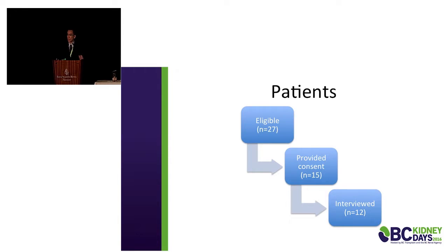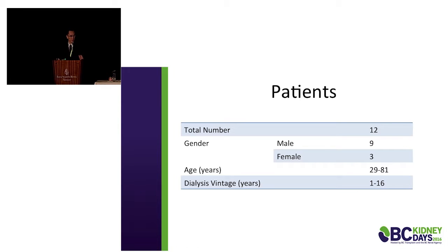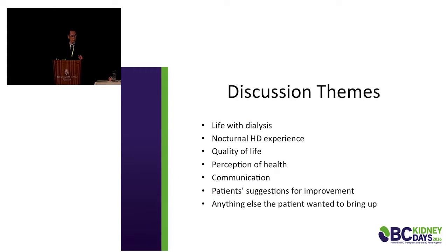We identified 27 patients who were eligible for our interviews. 15 of these patients provided us with informed consent, and we went on to interview 12 out of these 15 patients during the timeline that we specified. 9 out of these patients were male, 3 of them were female. You can see here that the age range of these patients was quite variable, anywhere from 29 to 81 years of age, and their dialysis vintage is fairly variable as well, anywhere from 1 to 16 years of dialysis experience when they participated in our interviews.